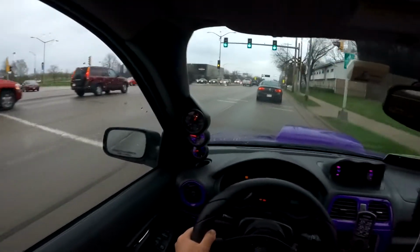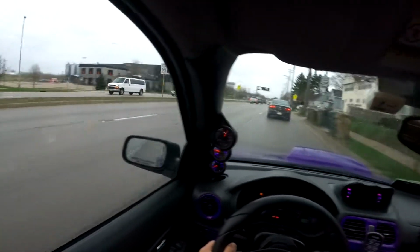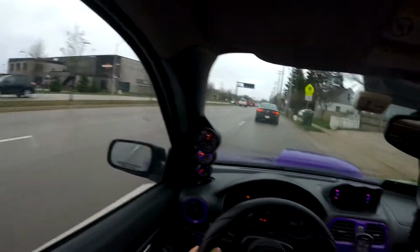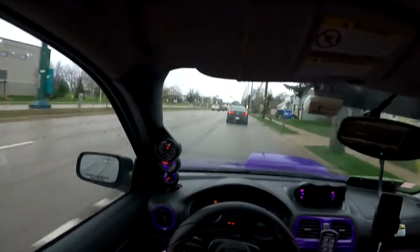Ooh. Cool little IS. I didn't even see it. Kind of blended in. Also because there was traffic. That was cool though. There's something squeaking back there. You shut up.